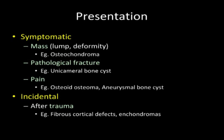There are two ways that bone lesions can present. Firstly, as a symptomatic problem, and secondly, as an incidental finding. That symptomatic problem could be a mass causing a lump or deformity, such as an osteochondroma, which protrudes out the side of a distal femur. It could also present as a pathological fracture, and we see it in fracture clinic or in emergency, and notice a lesion around a site where there's a clear fracture line.